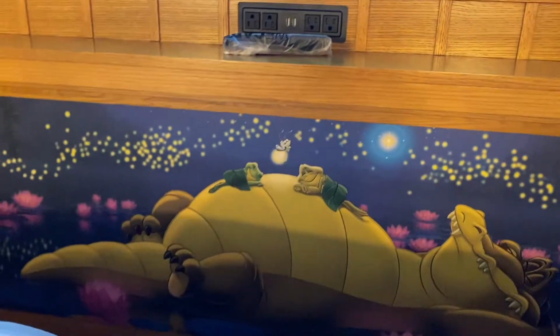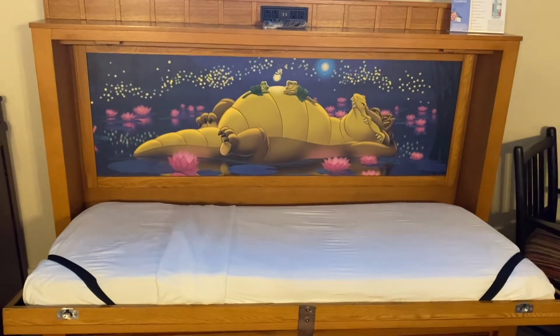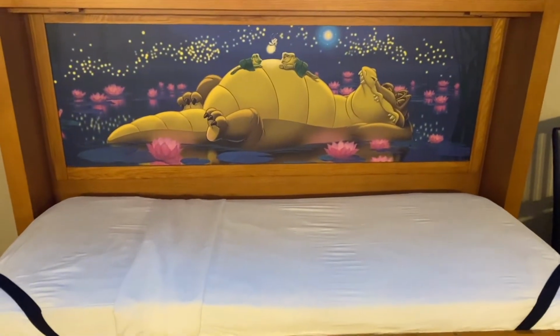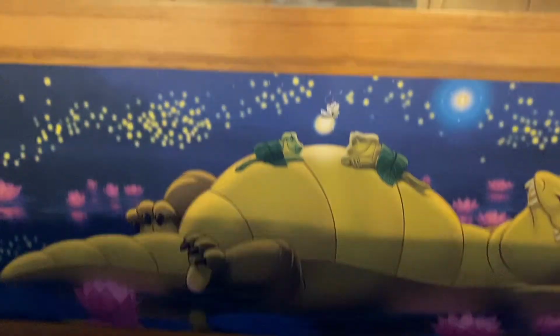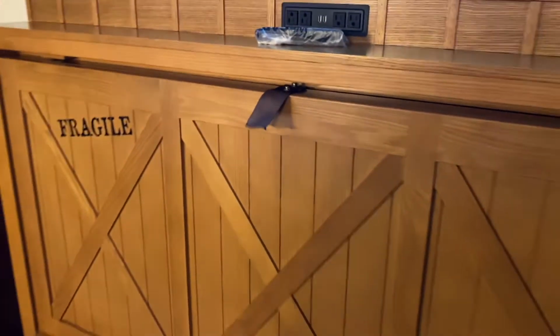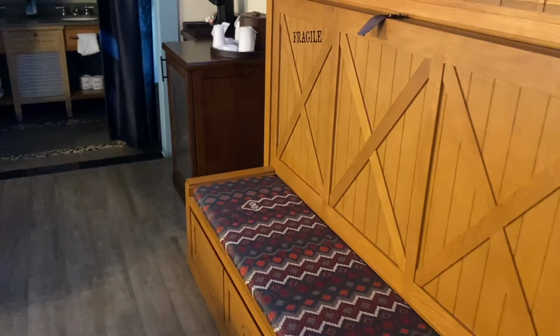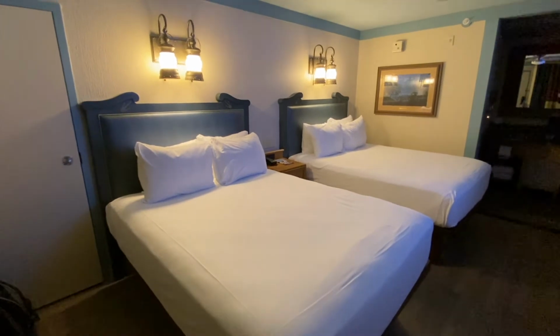It is near Christmas time when I'm recording this. If you know, you know. But this pulls down and has a little bed right here with that adorable picture behind there, and that is a great, subtle Princess and the Frog Disney touch, but also not in your face, which I absolutely love. That is super cool, and that's super easy to take down and put away like that. So that is awesome. Here you have the 2 queen beds.